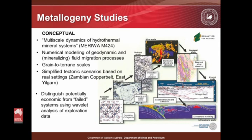There's also another smaller part of that, looking at trying to distinguish economic from failed mineral systems by looking at a whole range of information that you might derive from drilling data or from regional geochemical data, and manipulating that using wavelet analysis. I don't know a lot about that, and unfortunately we don't have anyone talking about it today, but the idea behind it is that given a data set from an exploration company, you can analyse it and say whether you're close to or in the vicinity of a large system, or whether the system is one of these diffuse systems that Cam was talking about, and you should stop wasting your money there and reconsider.